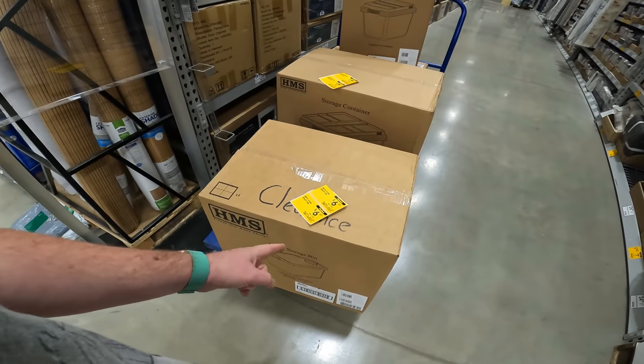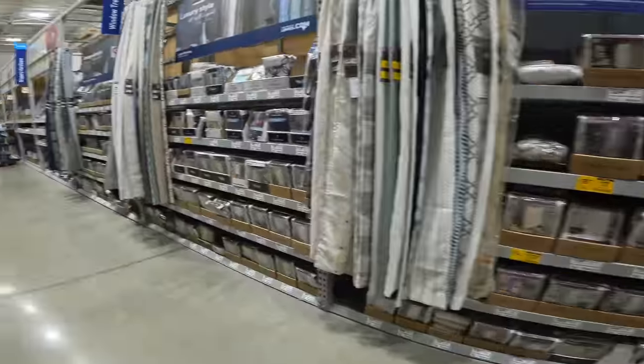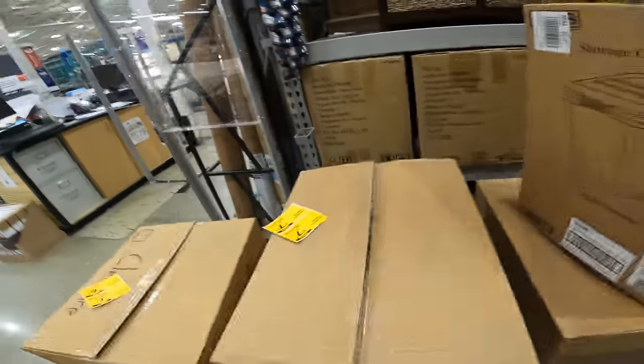12-gallon utility tubs dropping to 6. This storage container is down to 7 from 19. Told you, YouTubes, we got pillows dropping, window coverings, draperies. I am going to the other store. They're more expensive here. I want those electric ones. Those are the ones I've been looking for. They have the green lid on them, I think.